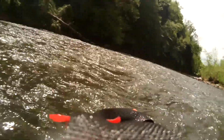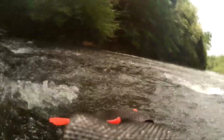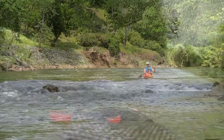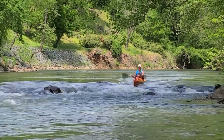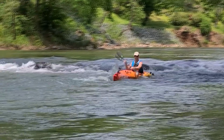Here is where there used to be an old bridge, and there are some concrete footings on the bottom of the river here, and sometimes, depending on the water levels, it gets really squirrely, so that little point can be really intimidating and unpredictable.